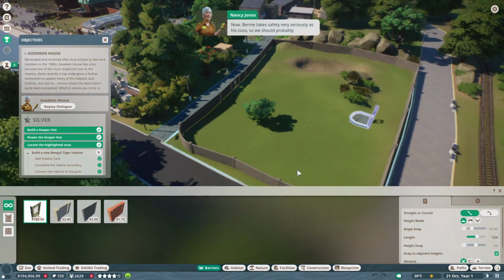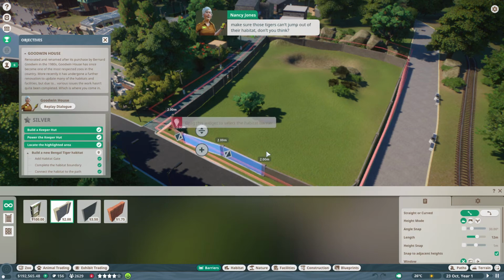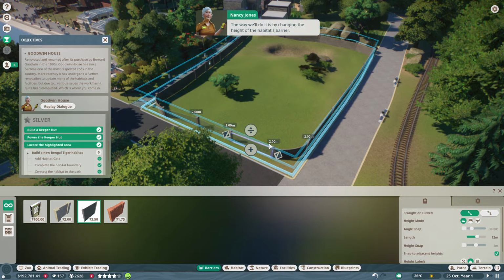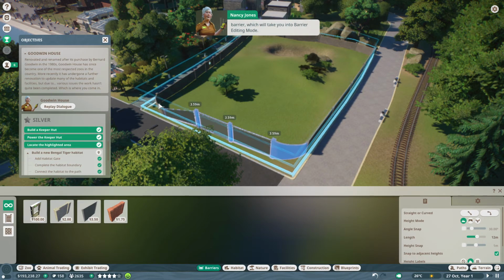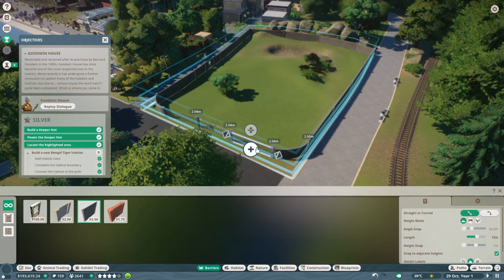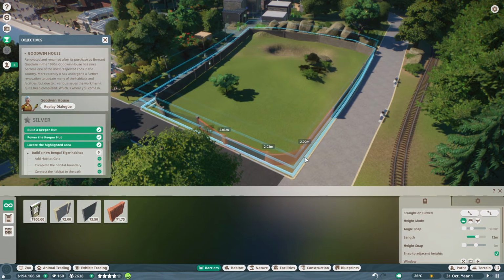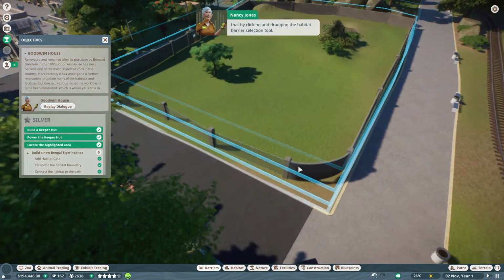Now, Bernie takes safety very seriously at his zoos, so we should probably make sure those tigers can't jump out of their habitat, don't you think? The way we'll do it is by changing the height of the habitat's barrier. Okay then, you should start by double-clicking the habitat barrier, which will take you into barrier editing mode. Great. Now highlight the entire perimeter of the habitat. You can do that by clicking and dragging the barrier selection tool.